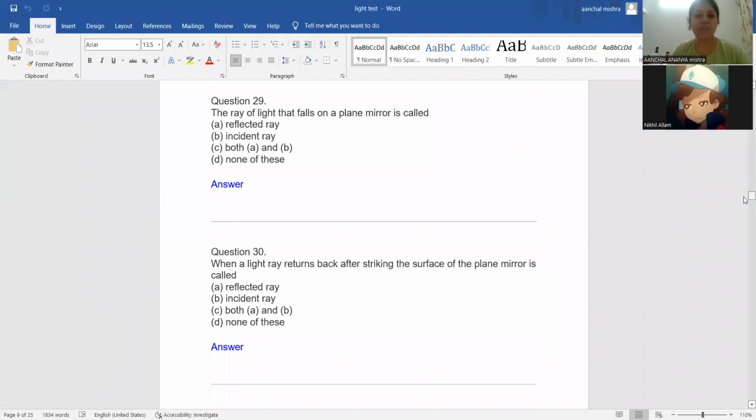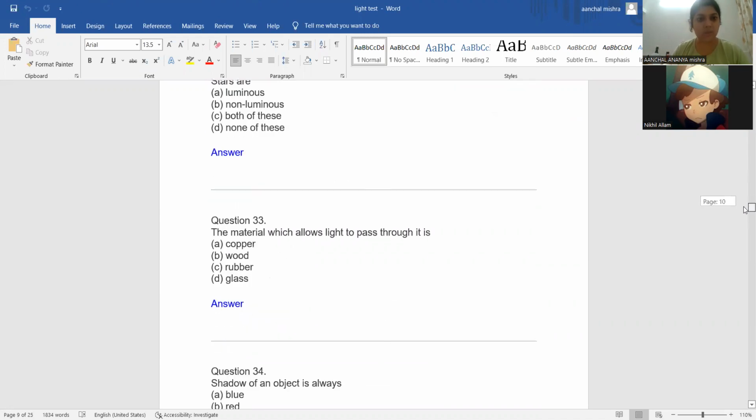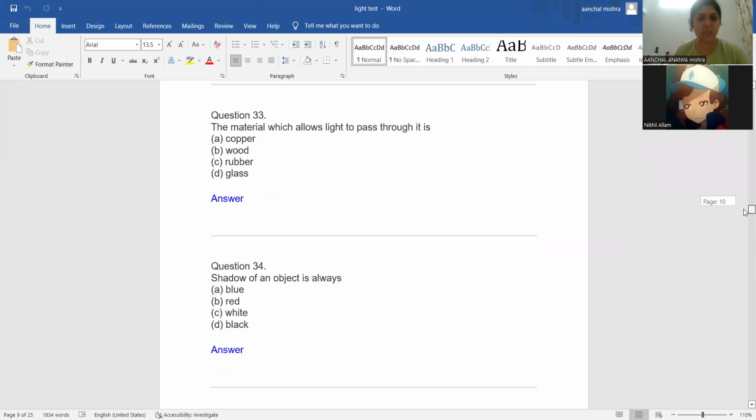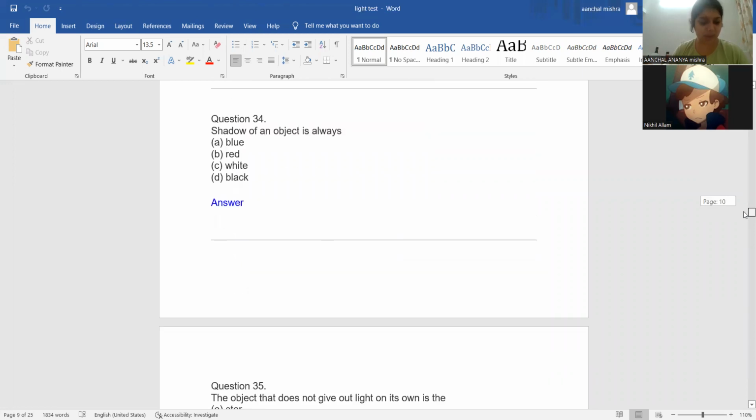The ray of light that falls on a plane mirror is called incident ray. When a light ray returns back after striking the surface of the plane mirror, it is called reflected ray. Correct. Air and water are transparent objects. Stars are luminous. The material which allows light to pass through it is glass. Shadow of an object is always black.